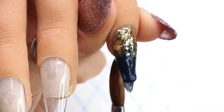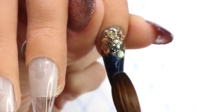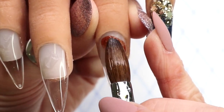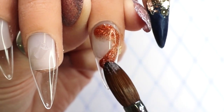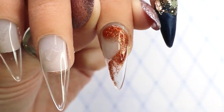And then finishing up with my Blue Velvet. Blue Velvet is my top favorite color. I love it. Here I'm using Cinnamon Spice and I'm doing the same kind of S-curve that Liza did on hers. I really liked how that looked.